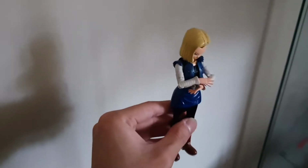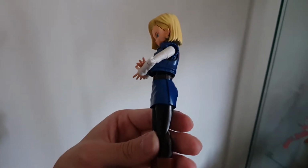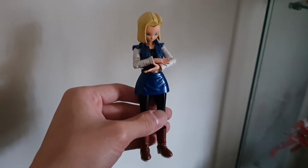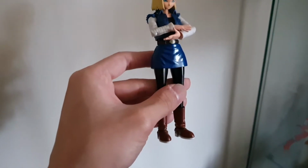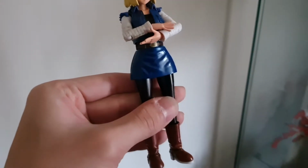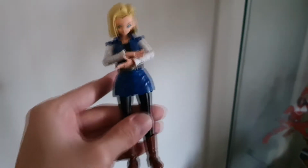So this took me a while because the whole process was a pain in the ass to complete, and I'm keeping it in this pose because I don't want to move it. I feel like moving it would flake off some of the paint on the skirt, because the skirt just flakes off the plastic. It's so bad. This whole figure in itself is just bad for painting.